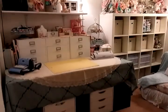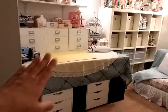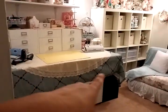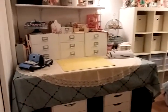That's the room, and now I'm going to go to bed. That's how it looks. I will one day, not anytime soon, change this to like a cream or a white. Maybe I'll just buy some fabric.